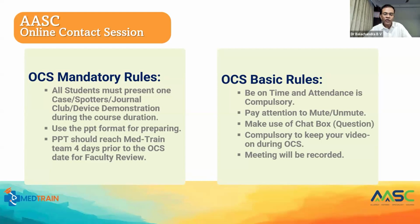And since we are going to give you a calendar of 9 months much before, you will have adequate time. And please don't come in the last minute and say that we need one more day, and send it 1 hour before the live session, which we will not encourage. So you need to be on time and pay attention to the mute and unmute, because it will be an open classroom.